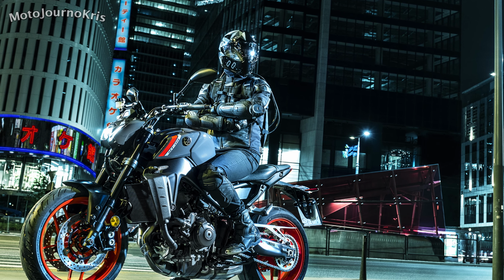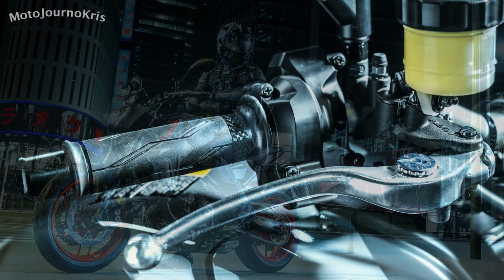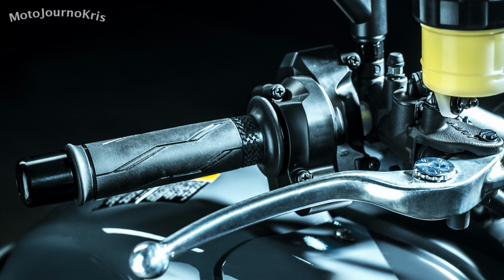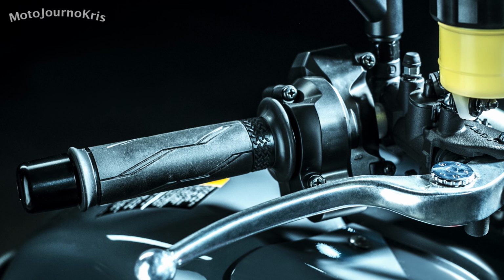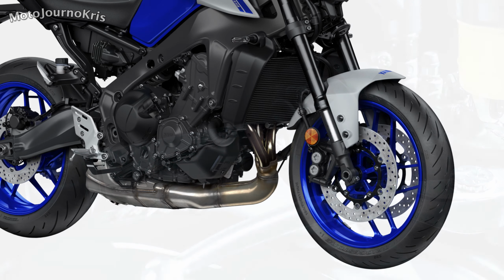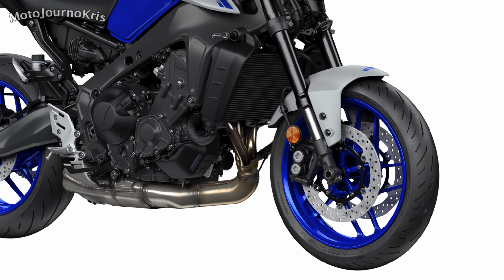Now let's talk electronics, with an updated Yamaha chip controlled throttle with new accelerator position sensor grip based on that found on the R1 and the R1M, but of course tuned for the MT-09. A big addition is the inclusion of a 6-axis IMU or inertial measurement unit based on the system found on the R1, which is what provides the info needed for cornering traction control or lean sensitive traction control, alongside a slide control system, lift control system and brake control system, ABS, which also benefits from lean sensitivity.